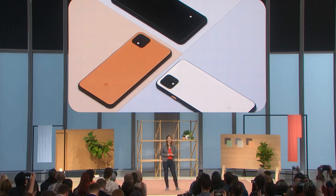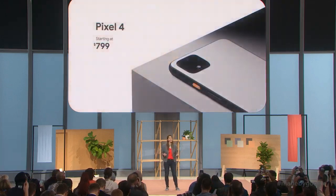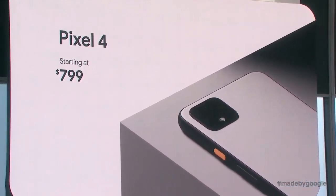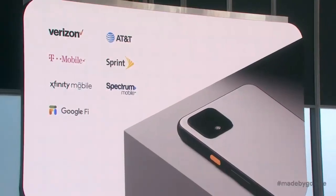The new Pixel comes in 3 colors: just black, clearly white, and a limited edition called Oh So Orange. It also comes in 2 sizes, both with the same features and both available for pre-order starting today. Shipping starts on October 24th. And we're excited that people will be able to find Pixel in even more places. We're expanding our carrier partnerships. So Pixel 4 is now available through every major US carrier.